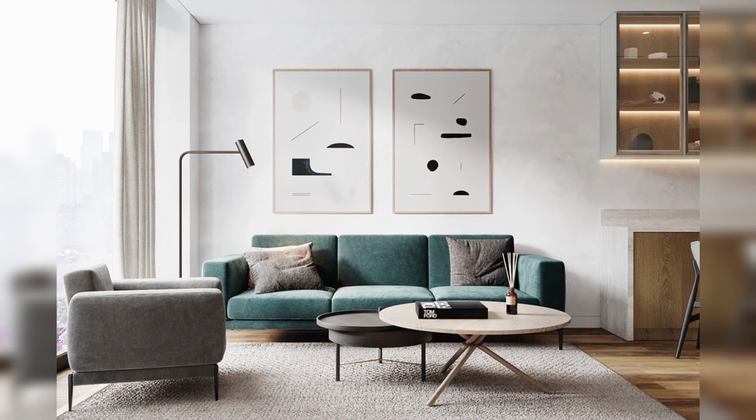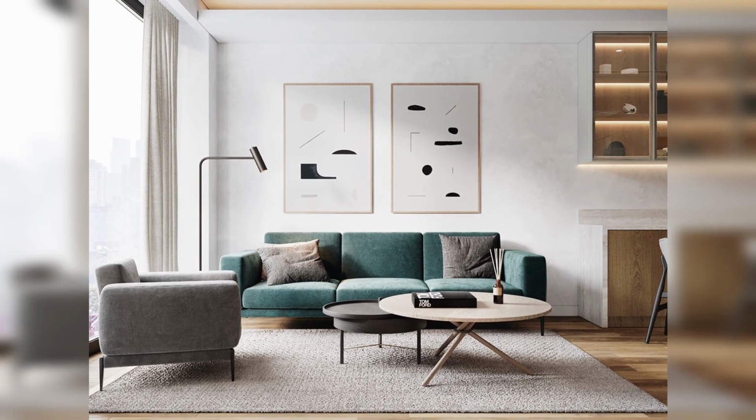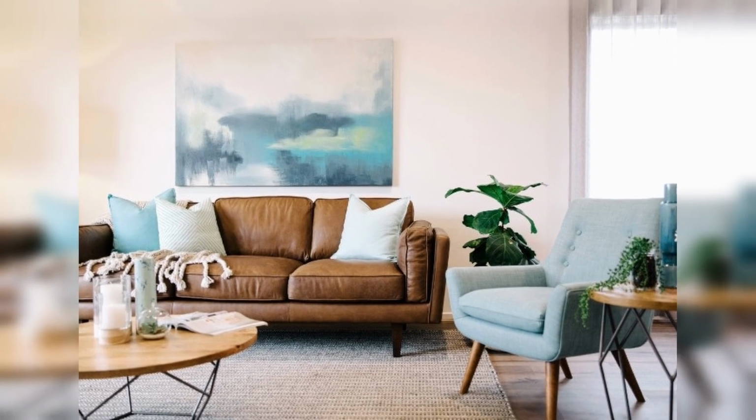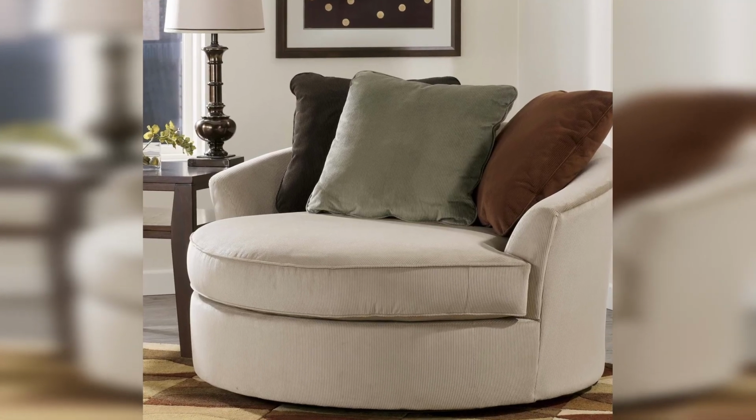If I'm being honest, it's fine to be partial to some decorating styles, but matching them all together in one room is another story. Select pieces that have some common elements. For instance, if your sofa has rectangular arms, choose an armchair with the same kind of arms rather than rolled ones.